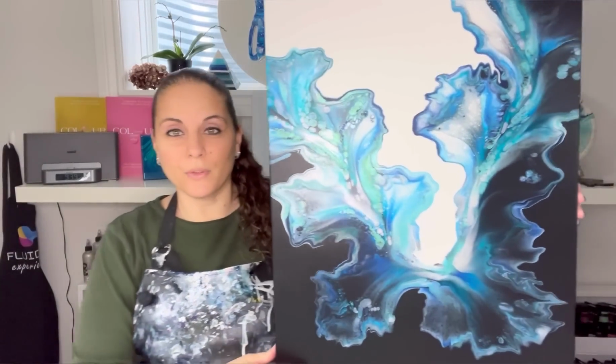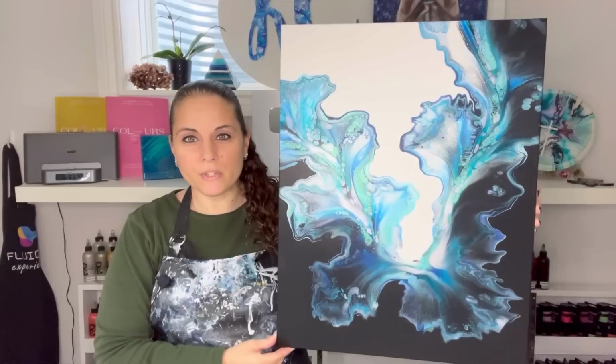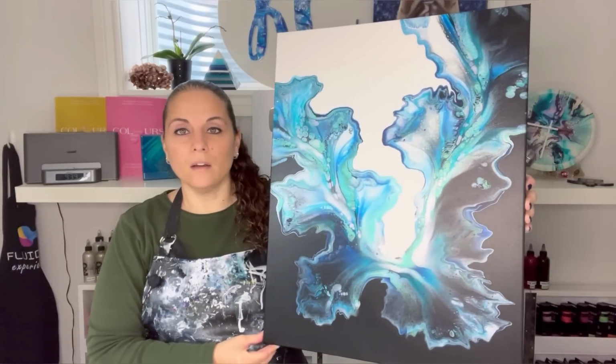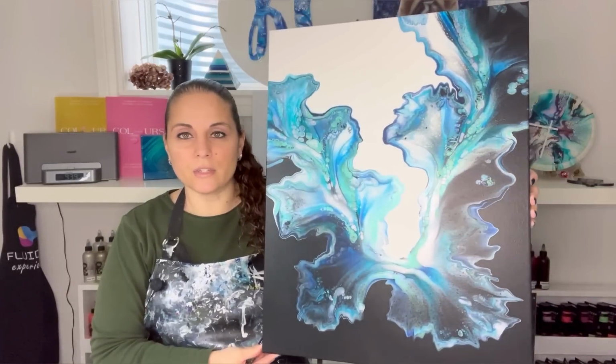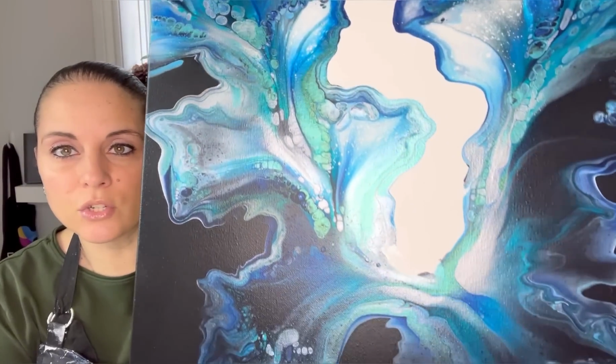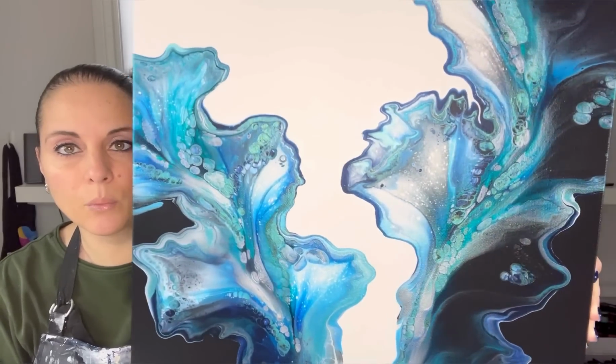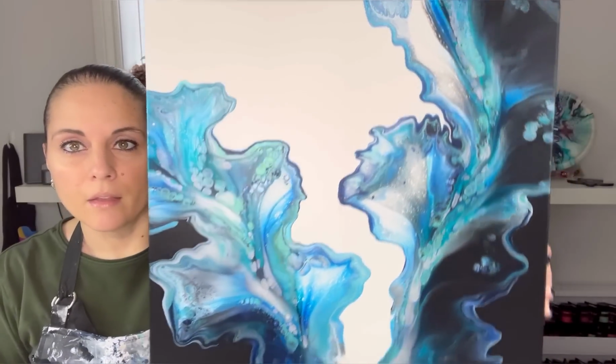All right, so today I'm going to show you guys the dried results from the last video with that beautiful black and white color split with the blues. It's one of my favorite pieces, to be honest with you. I love the way it turned out. I love how the composition is different. I love the blues in it. It dried perfectly. It's got some really amazing shimmer to it, and I cannot wait to top coat this with crystal resin. So look at that.